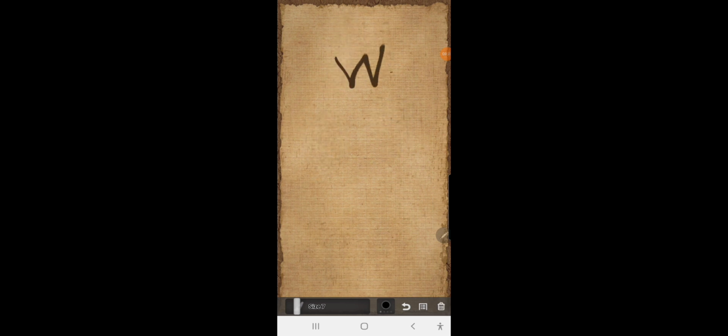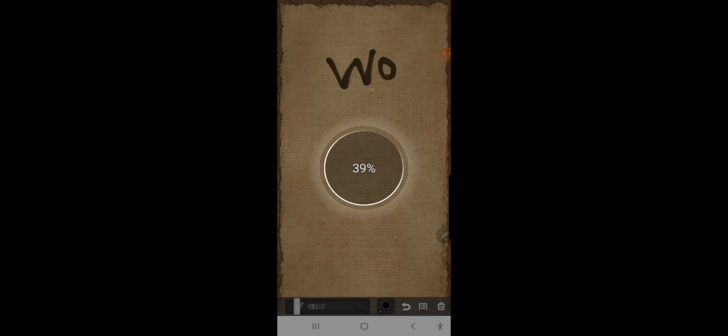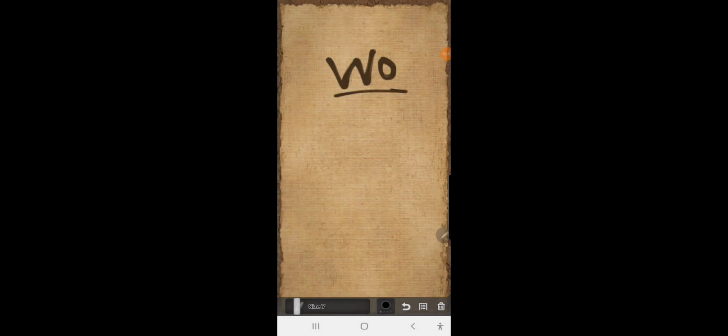And then wa, and then that's Hiragana and Katakana, like that. And finally we have wo, but it's pronounced o, and it comes after a subject in grammar. It looks like this. It's Hiragana and Katakana.